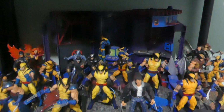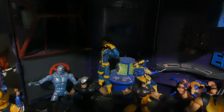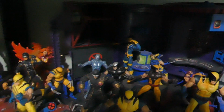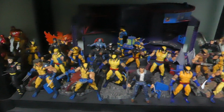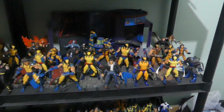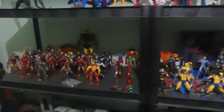In the back here, we've got an X-Men 90s playset, and I have the box too. It's in the closet there. Again, another older Cyclops and older Iceman and stuff like this mixed in. New Face-Off Wolverine there. Kind of excited for the new Sugarman set because that's kind of cool, you know, for Age of Apocalypse.